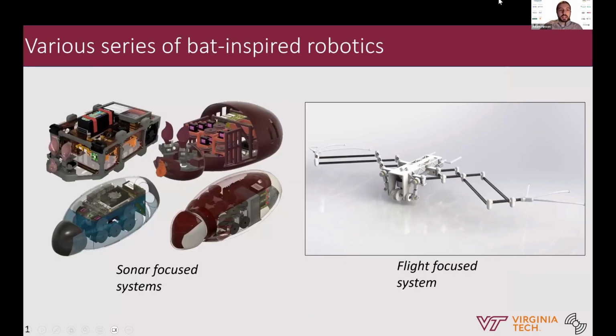And so right here is just a little bit of our robotic project. Our lab as a whole works in two different routes. We're interested in the sonar side of the bat, and I'll talk a lot more about that because that's personally what I work on. There are some interesting, cool designs on the left. Those are a few different iterations of some of the models we've worked on. The graduate students help, but of course we have undergrads and senior design teams that work on and iterate these robots. There are some really cool models down there that they've made.